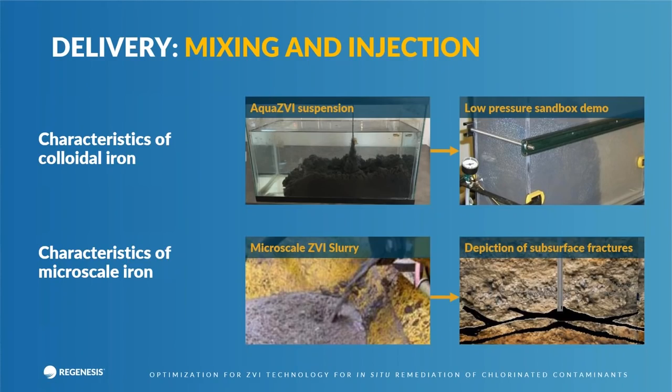Very little agitation. If you've seen the plume stop demonstration or marketing literature, it actually behaves quite similarly and looks the same. And you go to the right of that, there's a sandbox demonstration where we're at a low pressure, injecting the suspension into a sandbox, and you can see there's a nice uniform front. The particles are small enough they can fit within the grains of sand in the interconnected pore space, and you get a nice uniform distribution of the material.